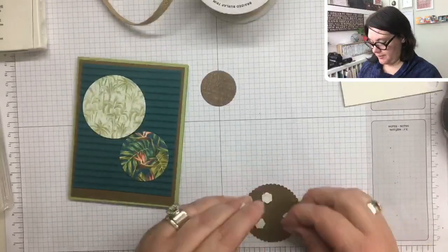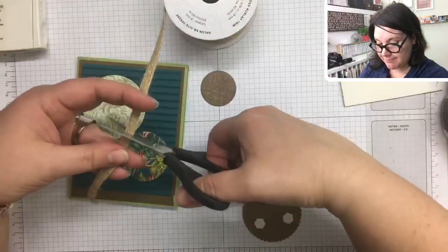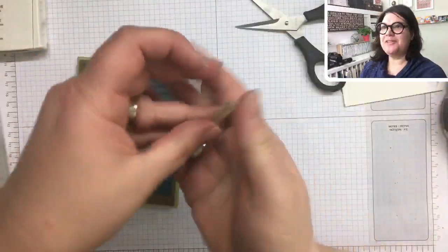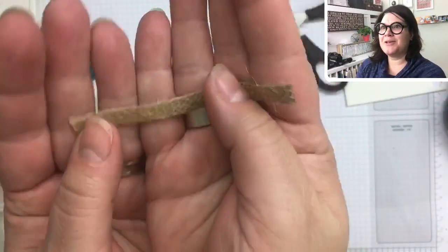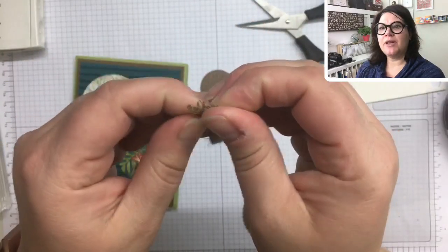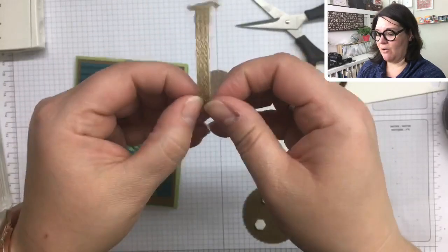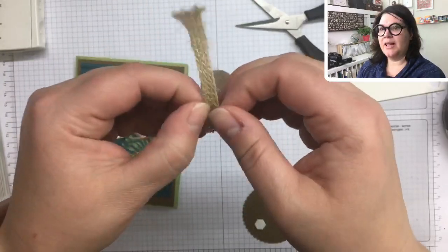Oh, you know what I forgot? The thread that I went over to get. Okay, so check out this burlap trim. It's so kind of cool. It's very wide. Crimpers. Really? Crimpers. Wow. So I like this.